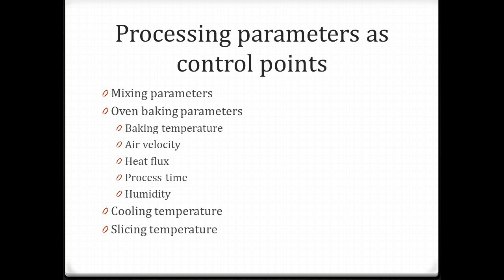Second parameter for the oven will be the air velocity. Air velocity means the flow of hot air inside the baking chamber. On a commercial level, sometimes the cheesecake is produced at 500, 600 cakes every minute, and it can take almost 1 hour or 1 hour 30 minutes to bake. Now the traveling period is 1 hour and 30 minutes.